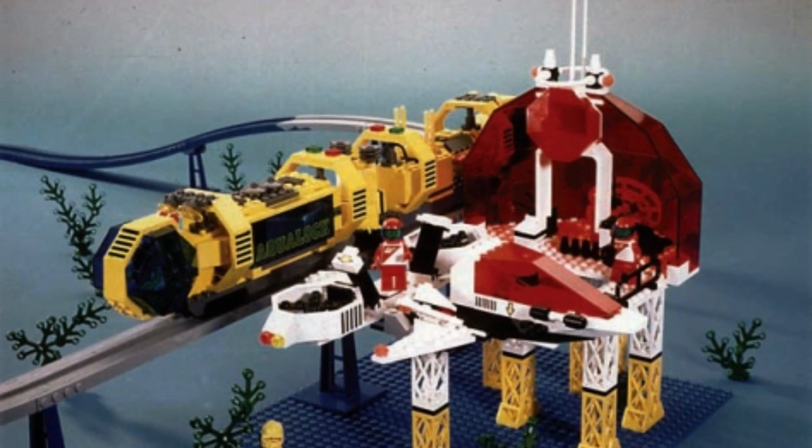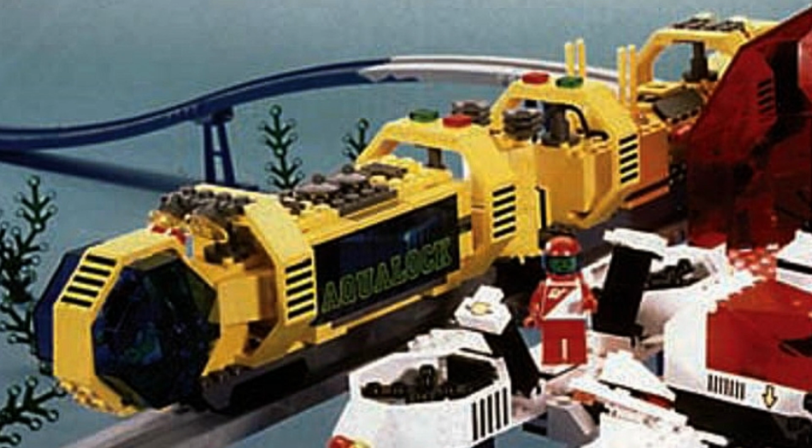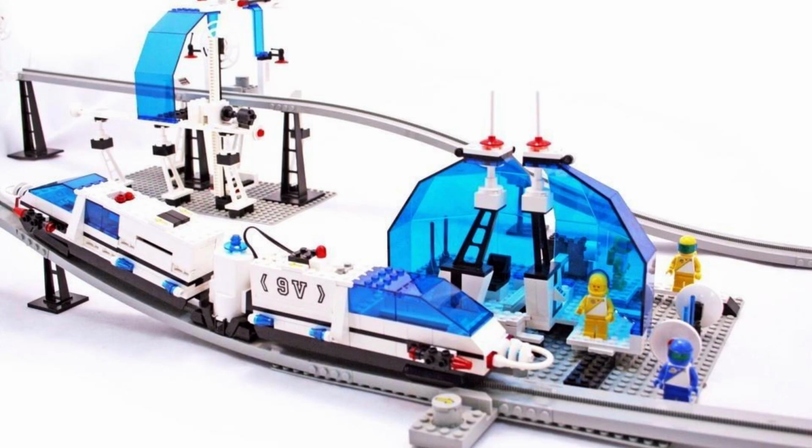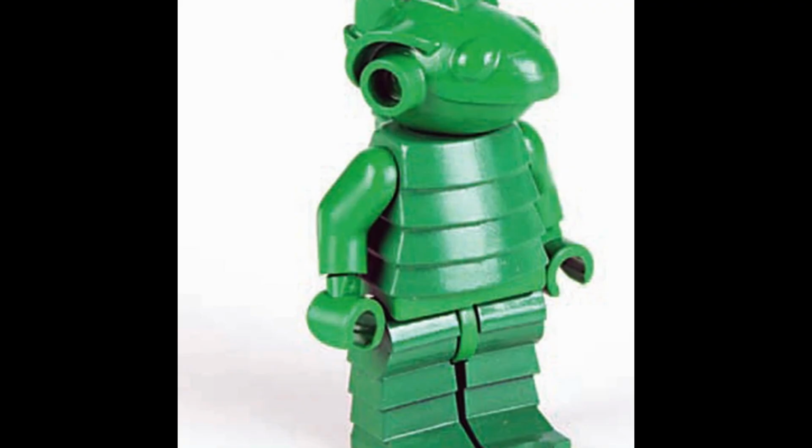Seatron is an unreleased sub-theme of LEGO Space that would have taken place on a fantasy nautical planet. Several new monorail parts were made for the theme, but when the monorail from LEGO Futron failed to make much money, development of Seatron reportedly stopped. There were new LEGO aliens designed for the theme, but the LEGO company stated that it was not yet time to have aliens in their sets.